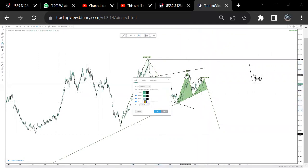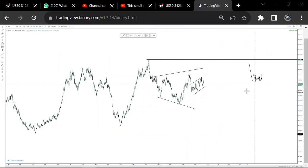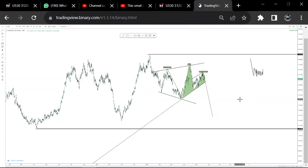Now this one, I didn't put it correctly. But what I'm just trying to show you guys is how this thing is a head and shoulder setup, you understand, guys? Here's the head, left shoulder and right shoulder. So, okay, this is the left shoulder. We go up, that's the head. So guys, I hope it makes sense even now.